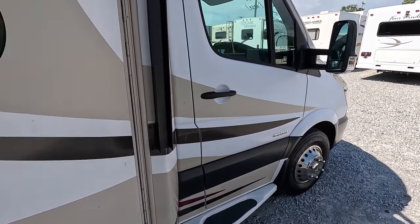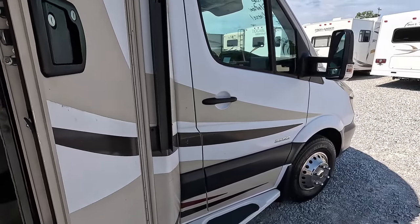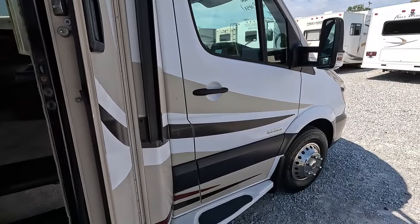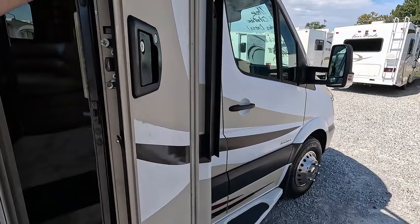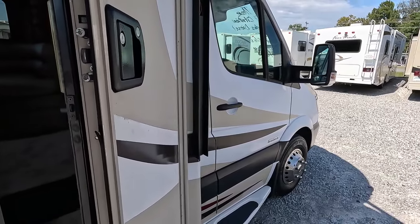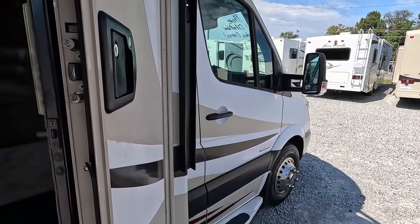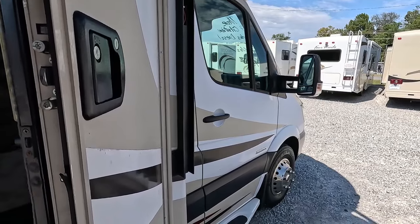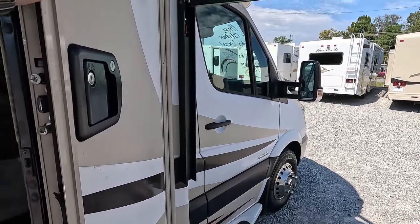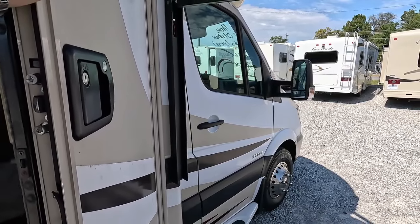I think all RVs are designed to be driven or towed around 65 miles an hour or 70 miles an hour tops. I think if you drive one or tow one faster than that, you risk flexing it, bending it, breaking seals, potentially damaging your RV. But I know most people do drive them faster than that. But then again, it's their RV, it's their chances, it's their money to risk.